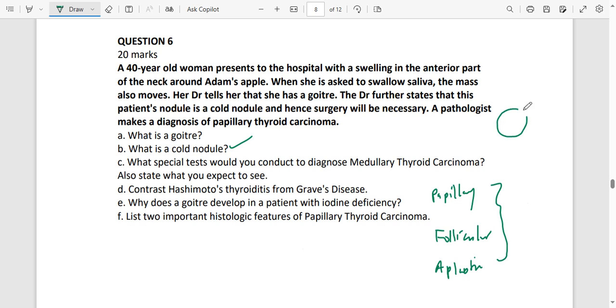Remember, for the thyroid gland, you have got follicular cells, and then you have got C cells, which produce calcitonin. So we also have medullary carcinoma. Now, a medullary carcinoma affects the C cells. These others will affect the follicular cells.